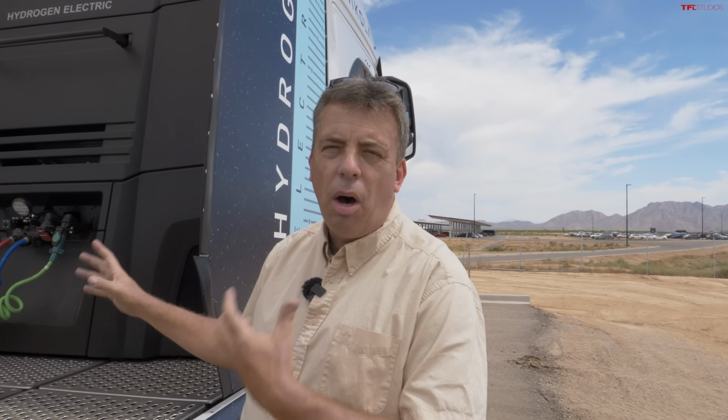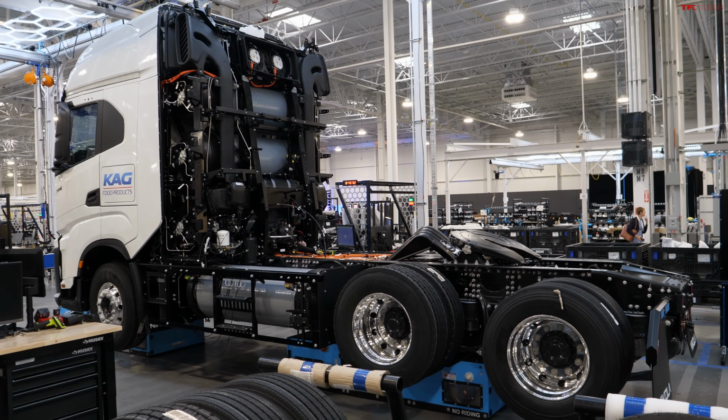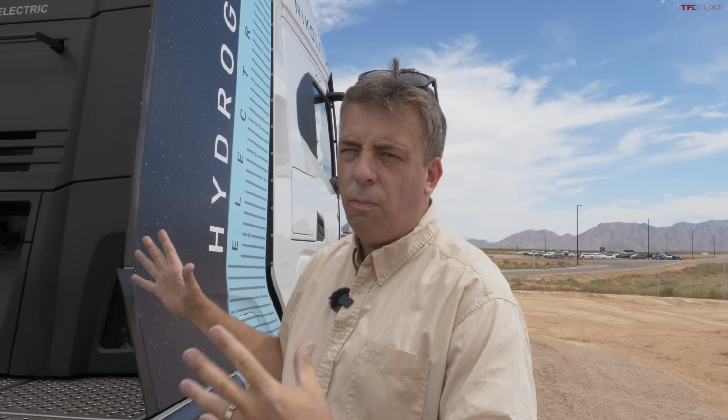So the battery is smallish for this type of vehicle, but this holds 70 kilograms of hydrogen. It doesn't sound like a lot, but that 70 kilograms can provide electricity to push this truck with maximum load for about 500 miles, they say. So right now we're not moving very fast. That was about 20 miles an hour to a little bit lower speed.